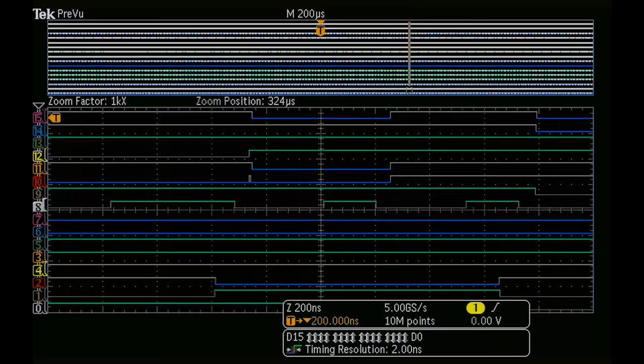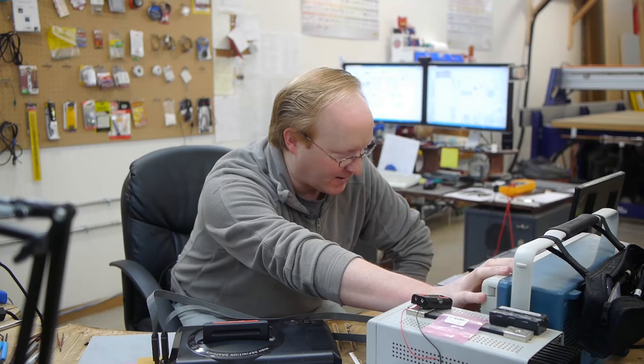Everybody got that? So what we can do is analyze these minimum pulse widths and compare them to the minimum pulse widths on the Super Nintendo. But yeah, it looks like 200 nanoseconds is pretty common.